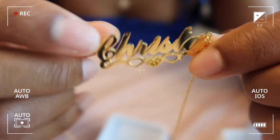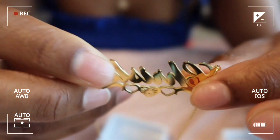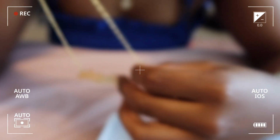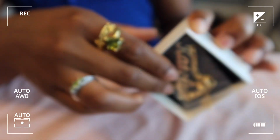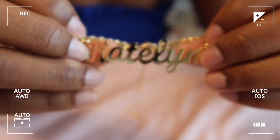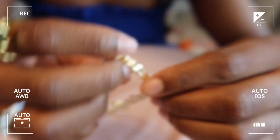So yeah, they have many different designs. As you guys can see, it has hearts at the bottom. It's just cute designs they have. They have a little bit of everything. And yeah, the chain is good quality too. And then lastly, we have what is this? This was a necklace. Let me see. Let's unbox it. No, this is my bracelet. Yeah, this bracelet.